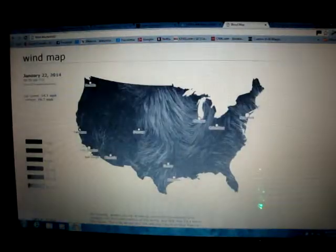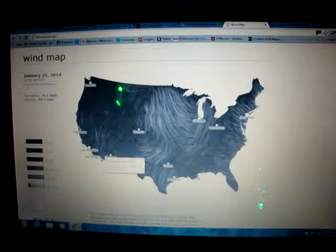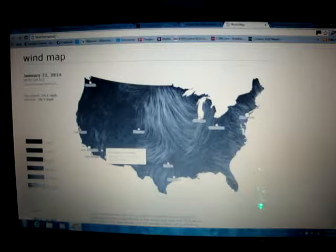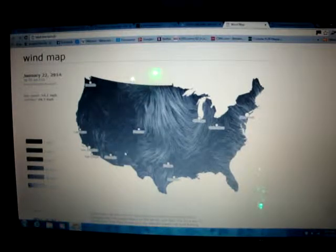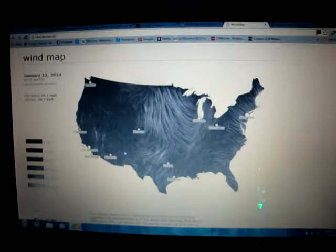And we go to the United States wind map. Total west. Winds are just stuck in that stationary high. So they're diving around the mountain valleys and things like that. And you can see the jet stream ripping back up.